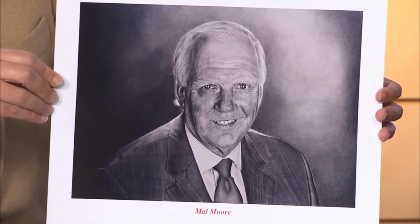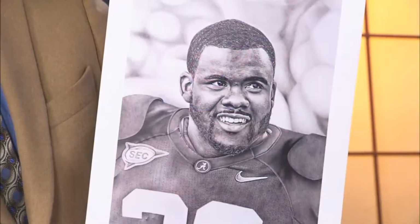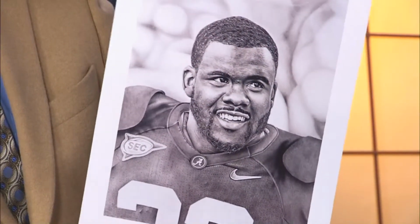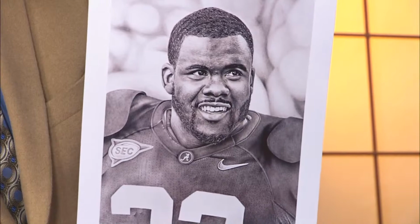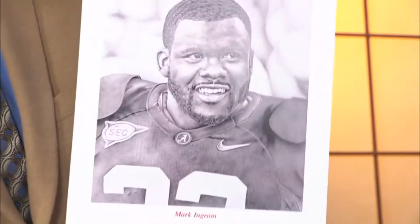Now, it's just unbelievable to me how wonderfully detailed these are. What's your process? How do you go about creating these? Is this pencil or what is this? It's a combination of just your standard mechanical pencil, graphite pencil. For when I need darker shades, I'll use the 9B pencil, and charcoal pencil for the darkest shades in the drawing. Wow. And this is Mark Ingram.